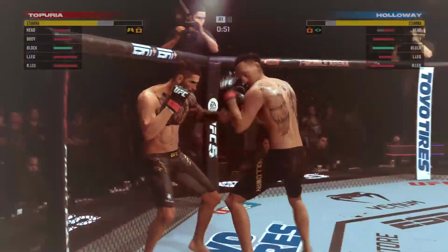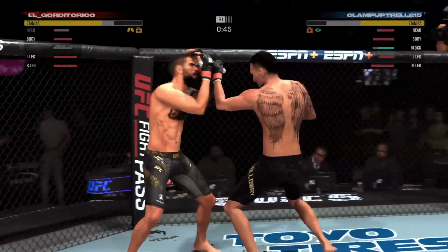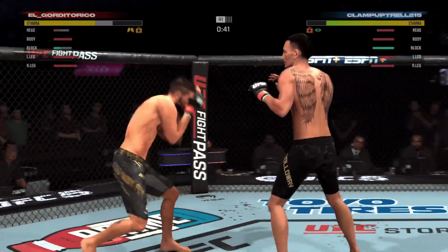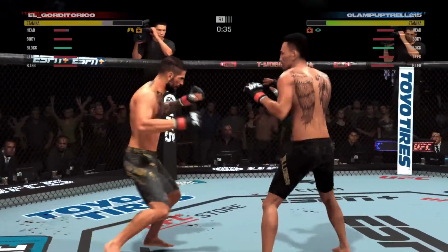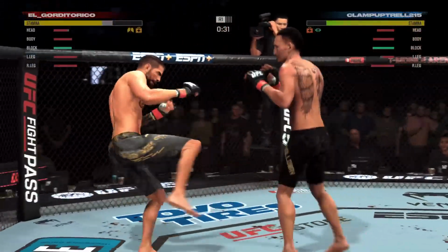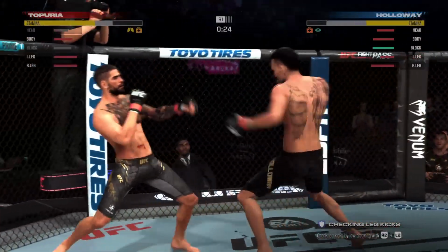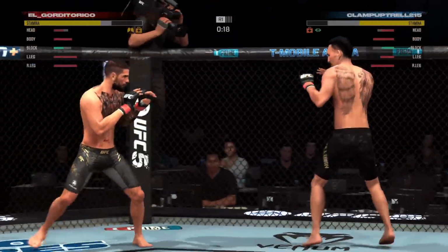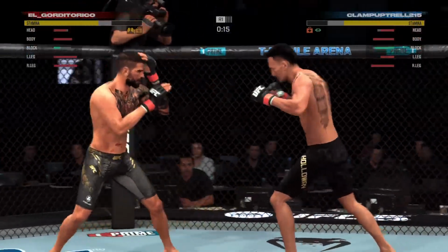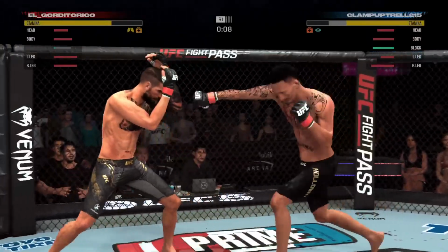Topuria is bleeding from the mouth. Both tough, both durable, both unwilling to take a step backward. What a phenomenal fight. Oh. Oh, big left. Checks that leg kick. 10 seconds now to go in the round.